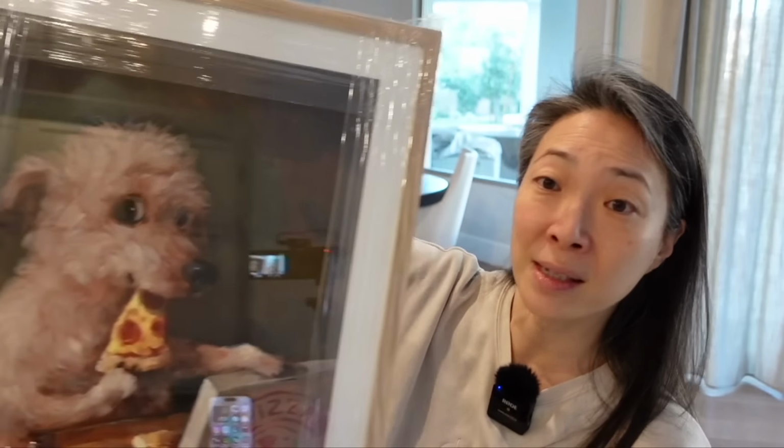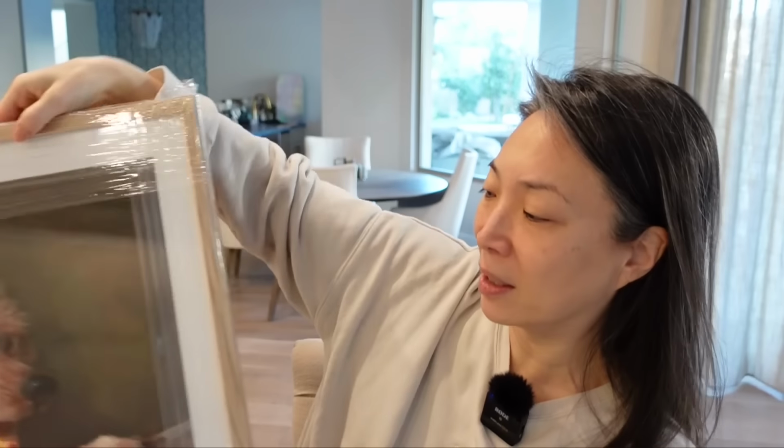So anyway, I got this. It still has the cellophane wrap on it. I still have to hang it up and everything. But I am so, so glad I got little pizza dog. Little pizza dog. So I think I mentioned, yeah, I did. When I got the first one, that dog reminded me of my very good friend Matthew's dog, Ozzy. And they have two dogs, Ozzy and Nash.